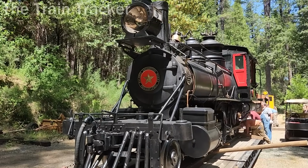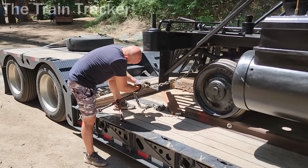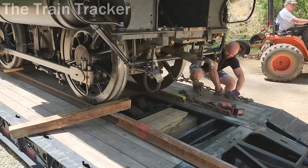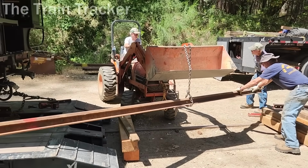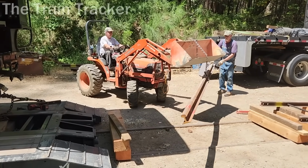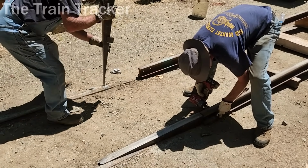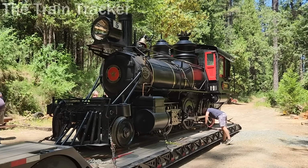Tahoe is safely on the trailer. It is then chalked into place and tied down with chains. Having served its purpose, the temporary ramp track is disassembled so the truck can reconnect to the flatbed. We take another look at the lovely Mogul locomotive before the truck backs into the trailer.